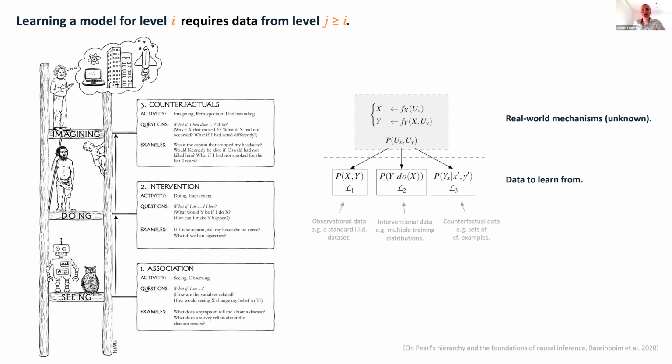But what we can have also is data from level 2. And so in this case, we do an intervention on the world. So we do some kind of action that modifies the mechanisms. So we set, for example, what the distribution of questions should be, or what the distribution of answers should be, or the distribution of images should be. And then we get different samples from a joint distribution. And that's what's called interventional data. And that's used, for example, when we have multiple data sets or data sets that have been collected in multiple settings, multiple environments. So that's for level 2.